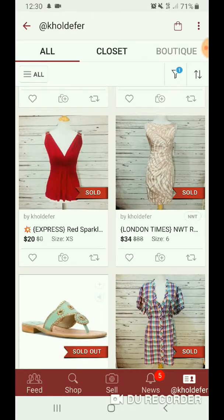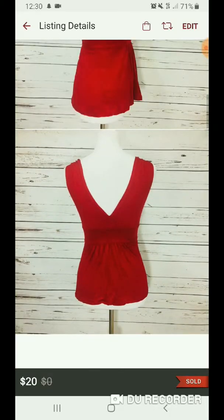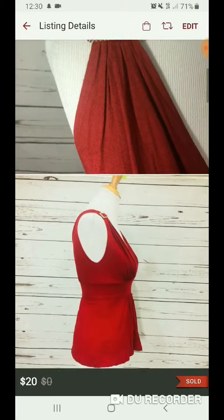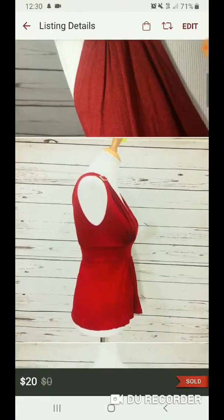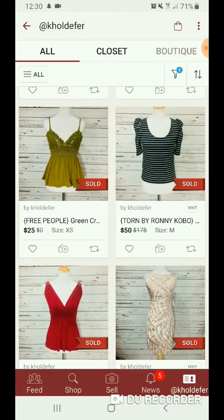And then this was a little Express top. This was actually mine, so I wore it a few times, and I was really happy to make some money off of it. And I bought it thrifted as well for myself. So that sold for $20.